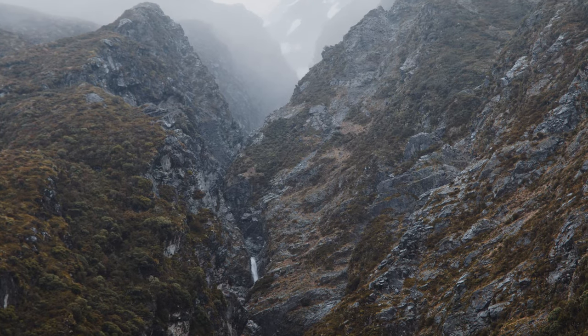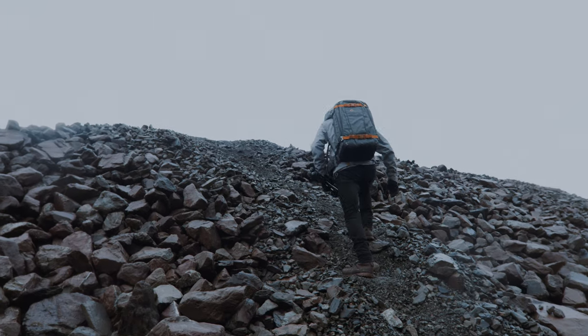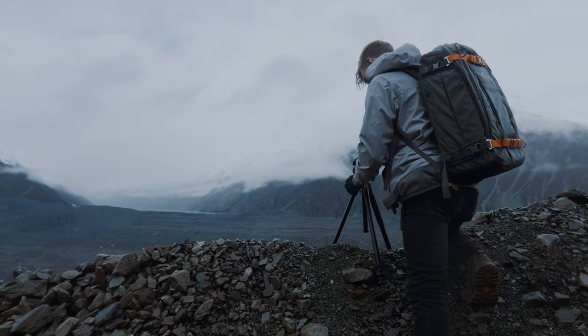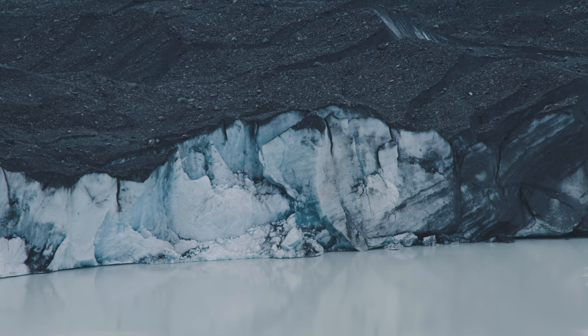Come down here and we've scoped this good spot up here where we're going to set up a camera. We're starting to get the sky open up. We're starting to see mountains. Everything's starting to clear a little bit.